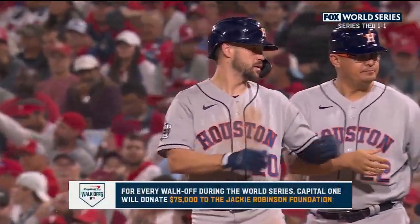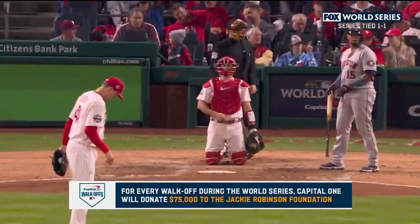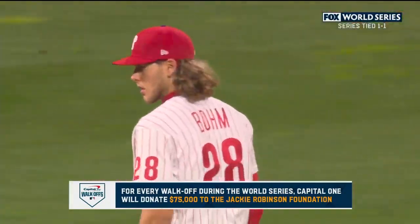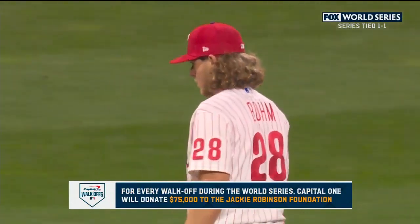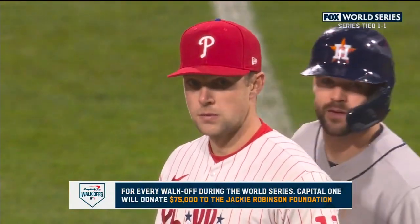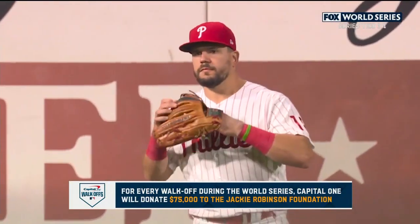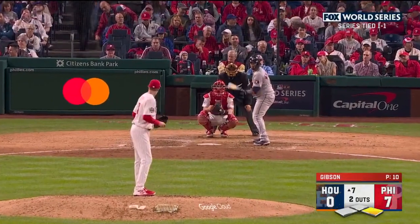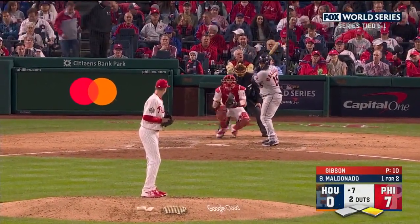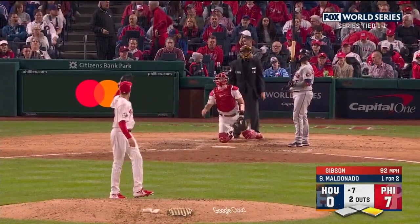Well, $250,000 has already been donated to the Jackie Robinson Foundation through the Capital One walk-off program. For every walk-off during the World Series, they'll donate an additional $75,000 to the foundation to honor the 75th anniversary of Jackie Robinson breaking Major League Baseball's color barrier in 1947 with the Brooklyn Dodgers. Inning kept alive for Martin Maldonado. He takes a ball.